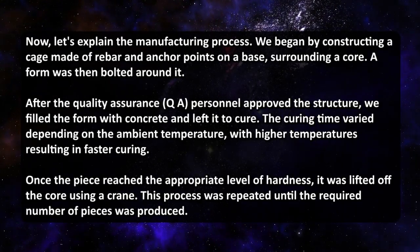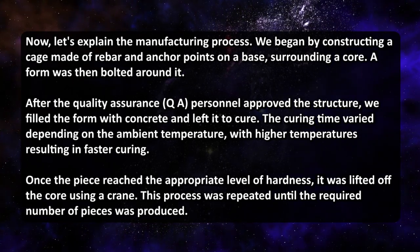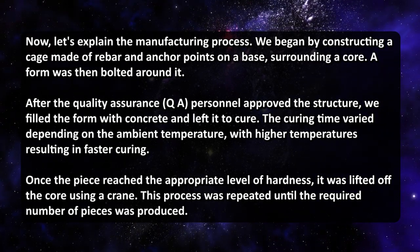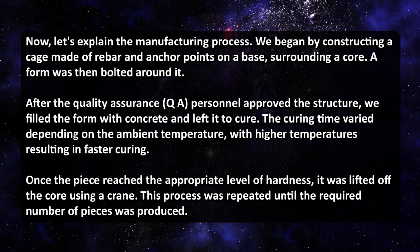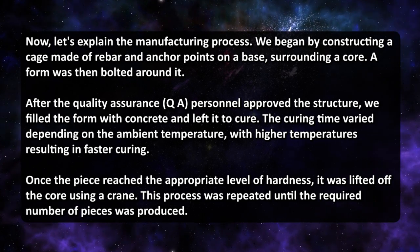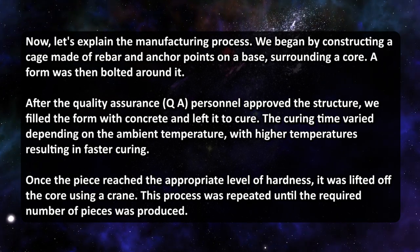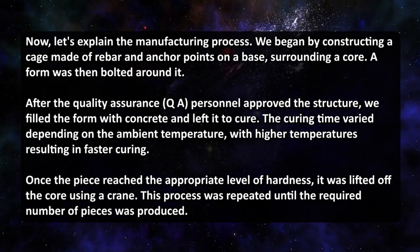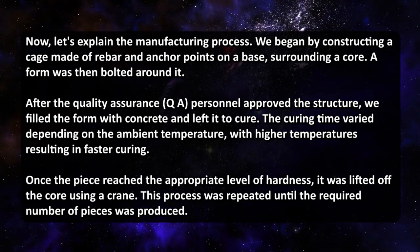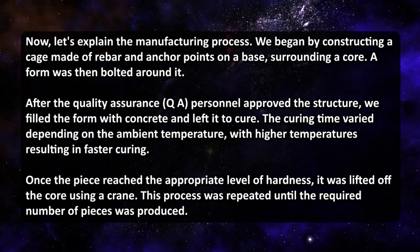Now, let's explain the manufacturing process. We began by constructing a cage made of rebar and anchor points on a base surrounding a core. A form was then bolted around it. After the quality assurance, QA, personnel approved the structure, we filled the form with concrete and left it to cure. The curing time varied depending on the ambient temperature, with higher temperatures resulting in faster curing. Once the piece reached the appropriate level of hardness, it was lifted off the core using a crane. This process was repeated until the required number of pieces was produced.